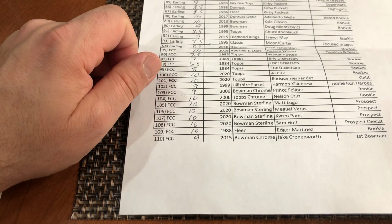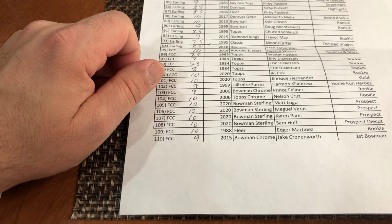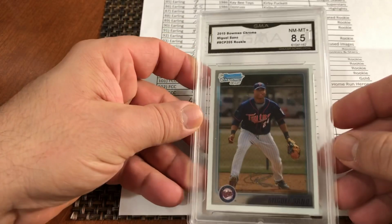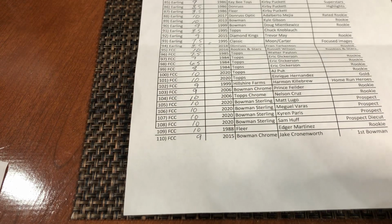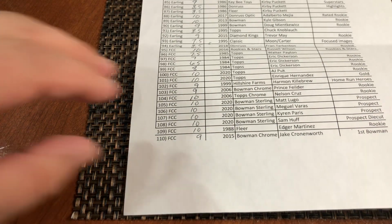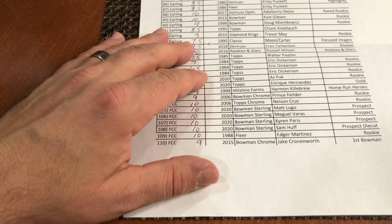2010 Topps Chrome, Miguel Sano. First Bowman, I gave this a 10. Came back an 8.5. A little disappointed in that one. Usually the Chromes are pretty easy.